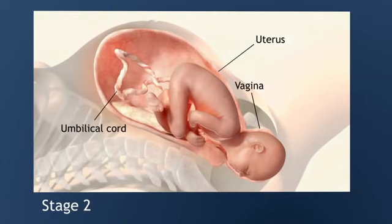Once the baby's head starts to come out, called crowning, a provider guides the rest of the baby out. Childbirth is finished when the baby is completely out of the vagina. The provider then cuts and clamps the umbilical cord which connected mom and baby during pregnancy.